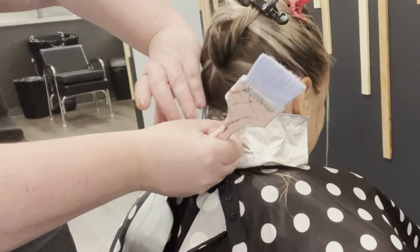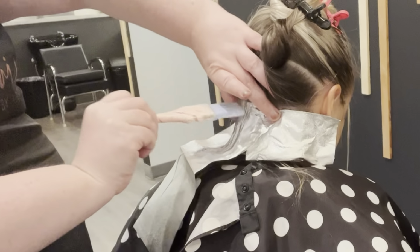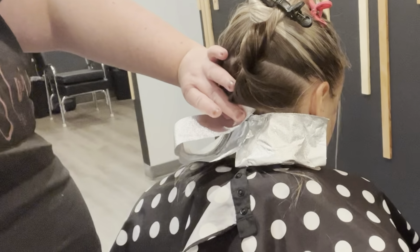Then also I feel like it's a lot better for saturation. I feel like I can really push through the hair and paint through the hair and get better saturation when I use a board.